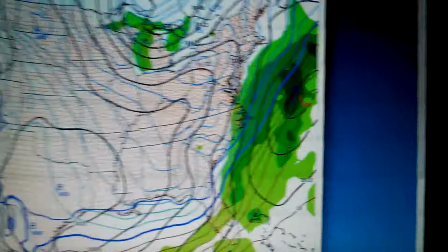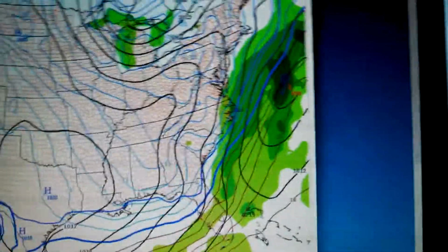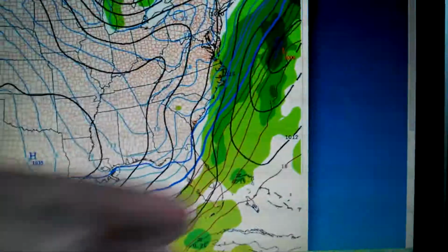It just does not look like we can get a track like last year, when we had storms tracking through the Midwest, which would bring us some ice maybe and changing over to rain. Not the case this time, as we have a more favorable pattern for storms to ride right up the coast, although this one's a little bit further offshore, as some storms have suggested.